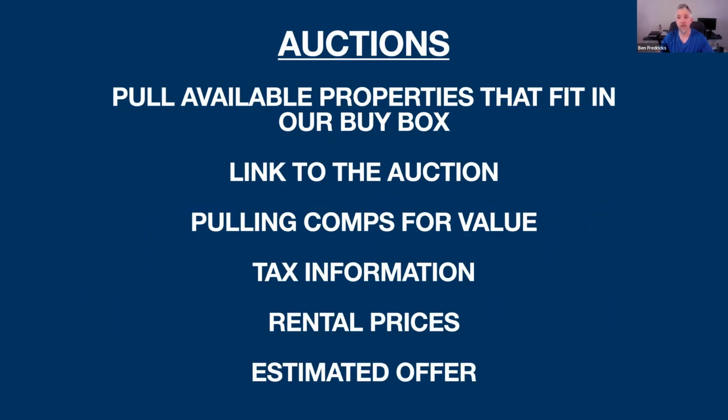We buy a lot of properties at auction, so they help us pull available properties that fit into our buy box so that we're not wasting time going through lists. That saves us an exorbitant amount of time just on a monthly basis. They give us the link to the auction, they pull the comps, they pull the tax information, they pull the rental prices, and they know based on our buy box, here's our max allowable offer, right?